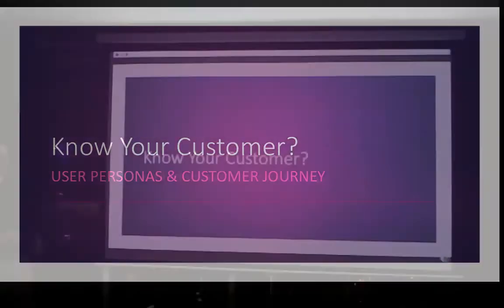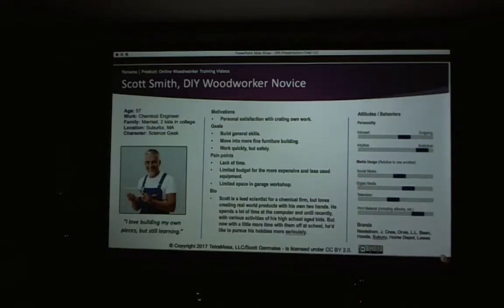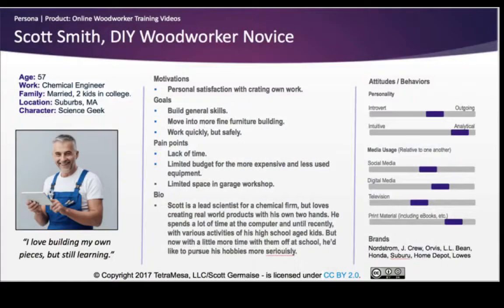What about knowing your customer, user personas and customer journey? Who are your customers? What paths do they take when they engage with your business? And we've got tools like user personas. This guy, Scott Smith, is a do-it-yourself woodworking novice. Because the thing is, I work for a company that sells online woodworker training videos. I need to know how to reach this person. How do I reach them? Well, you market to them. I'm going to go out and I'm just going to buy advertising. Where? Well, woodworking magazines, stuff like that. Of course, these things are obvious.